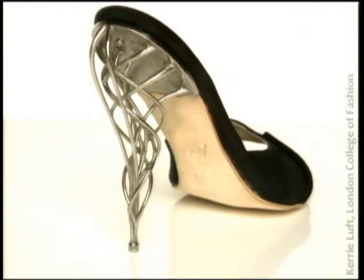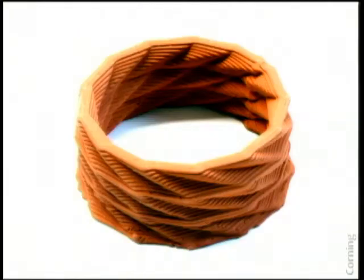But a couple of years ago, the range of materials expanded to include lots of what we call engineering materials. For example, this heel is printed in titanium. It's something you can buy, and it's impossible to make any other way, but you can use this. It works. And by the way, all of these slides are available. If you're interested, just email me and I'll send you copies. No need to take photos.